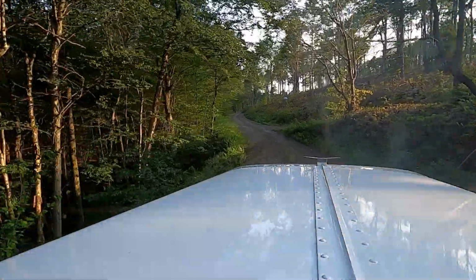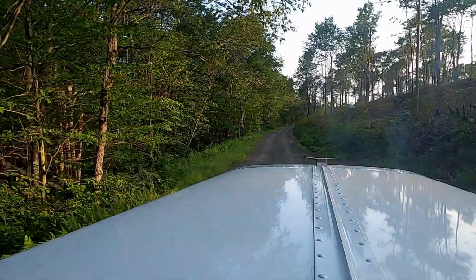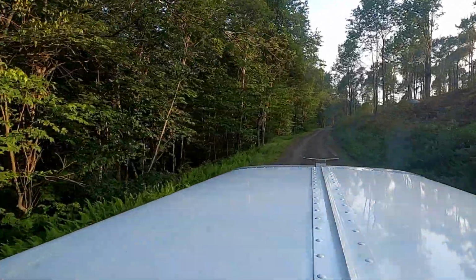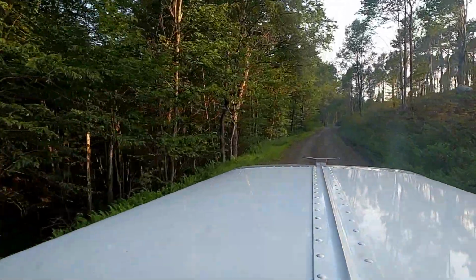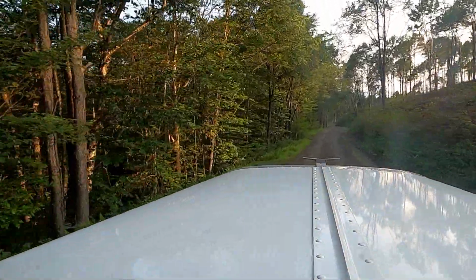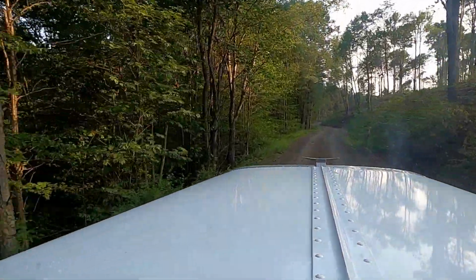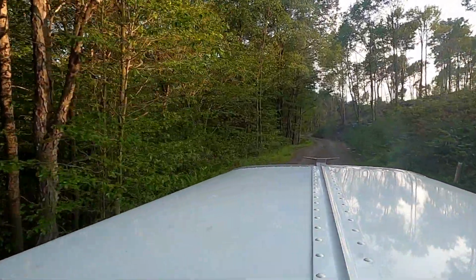Where the hell are they today? Now, I don't know if you can tell, off to my left is a cliff down into a creek. To my right is the mountain going up. It's really pretty if you look down. See the water running. It's good times.